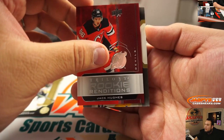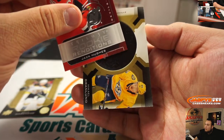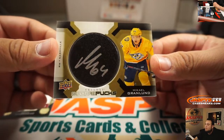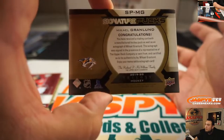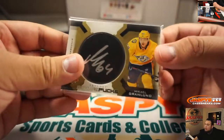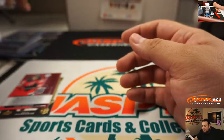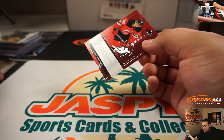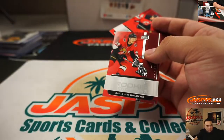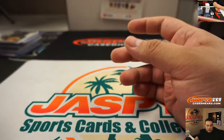Behind Jack is Mikael Granlund for the Predators. Auto puck. Or signature puck. Preds going Eric. There you go. Good morning, football. Maybe you have a candidate for some angry runs. Maybe. I don't know. He didn't have to run too angry. He just looks like a dump truck running downhill. Hard to stop. There you guys go.